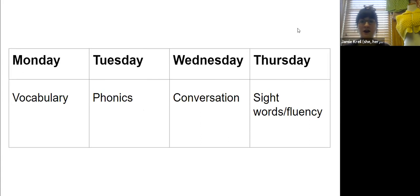So this is what my typical class looks like mapped out on a 4-day week. The routines are modeled after the in-person class that we had. So Mondays are allotted for vocabulary, Tuesday for phonics, Wednesdays for conversation, and Thursdays for sight words and fluency practice. And within each of these, we really work on speaking, listening, and reading.